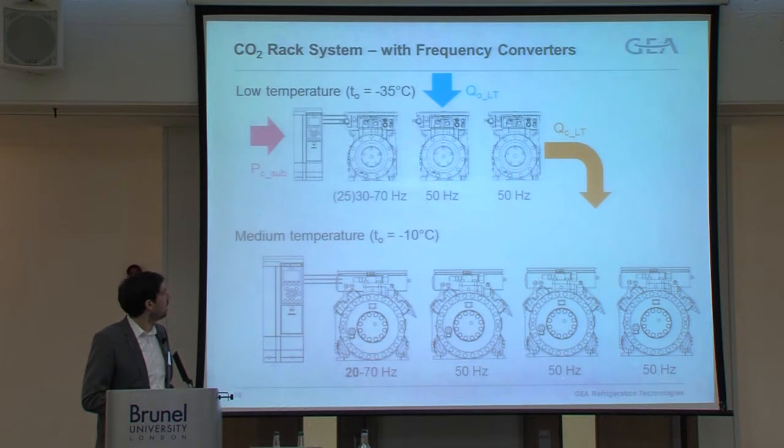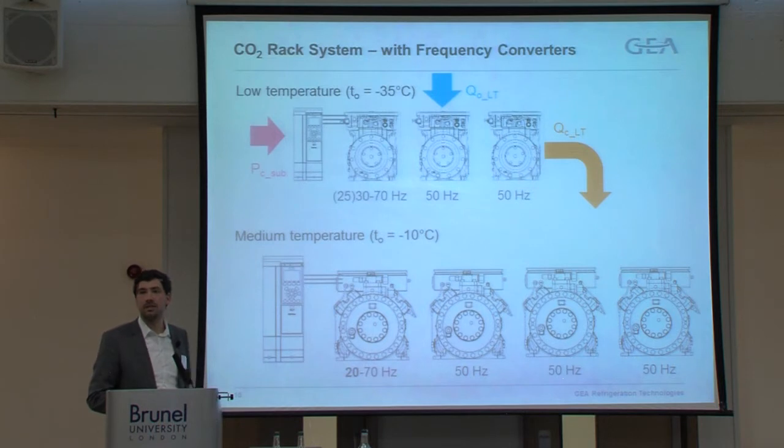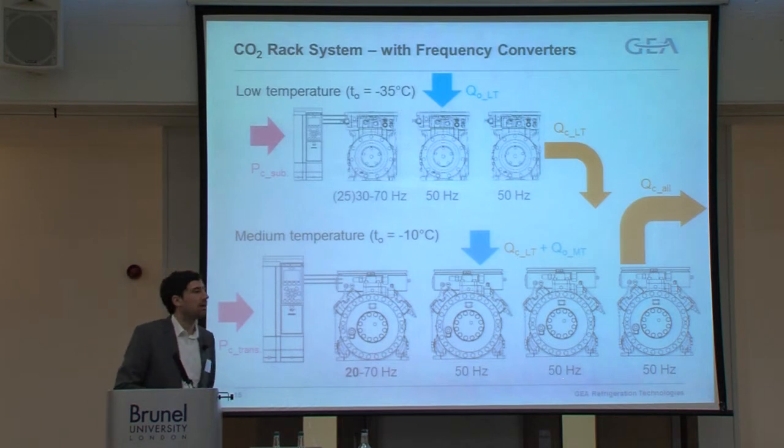Also here it is the same situation: we have the other compressors on the rack that we can switch on, switch off. From the energy flow, of course, we bring the energy into the compressor. We have the load from the low temperature side, and then we have the condensing capacity, which goes in the booster system directly to the transcritical compressors. And we have, of course, the input from the cooling capacity side. We have the input from the condensing capacity of the low temperature compressors, plus the medium temperature, what we need for the medium application.